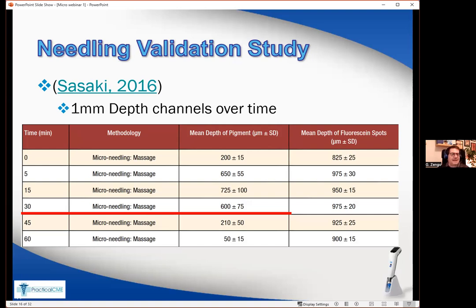pen in 2016 and noticed that no matter how deep they tried to go with their channels, they could only get the fluorescein spots to go so deep. And then they also noticed, which was on this slide, that after 30 minutes, the channels started to close to their pigment, although the fluorescein could continue to penetrate.